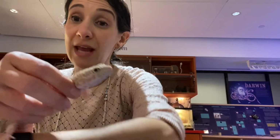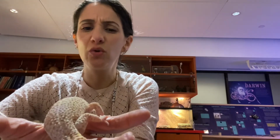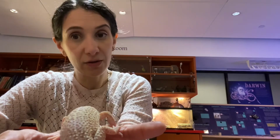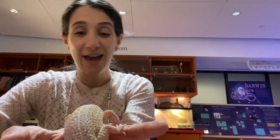Marvin was born from an egg, as most reptiles are. So leopard geckos will lay only about 2 eggs at a time. And in about 2 or 3 months after the eggs are laid, a baby leopard gecko will hatch out.